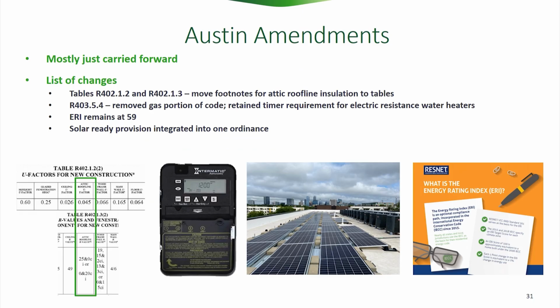Austin amendments specifically, we really just carried things forward because there were so many changes happening in the published code itself. We did not put forth very many changes. Again, the changes that we did do, we moved that footnote about attic roofline insulation into the actual table so it was more visible for people to be utilizing. There was a question earlier, and this kind of gets to it.